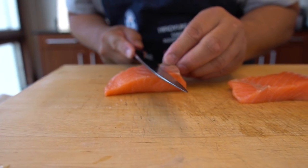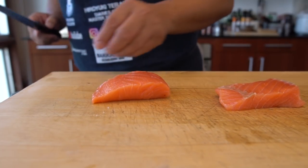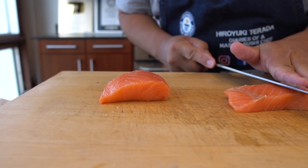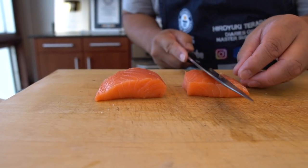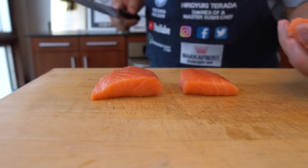Take off the brown spot. And that's from the skin, it's not because it's too bad. Yeah, but this is from the skin, many people actually don't like this part. Yeah, because it's brown, it's part of the skin. Some people say, oh, quality is no good or something like that. Anyway, so I'm going to just take it off.